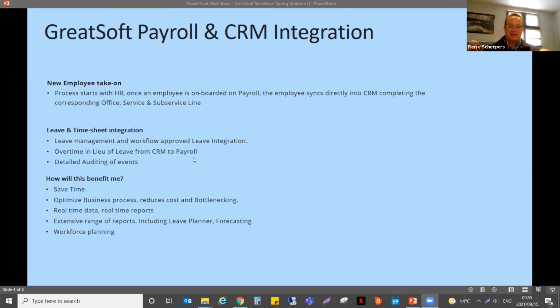Now, this one I know takes a long time to reconcile, and double entries are being done because you have to record it on the timesheet, then reconciliation is done, you go to payroll, and you need to update your current balances on an employee.